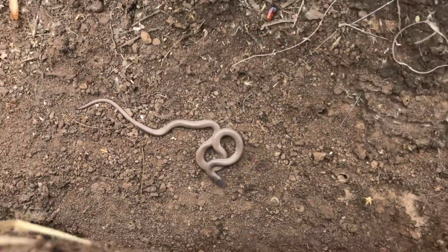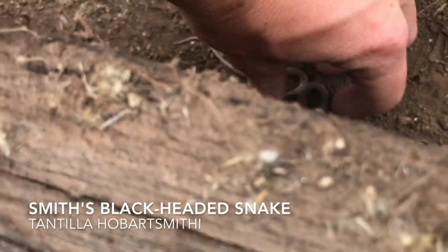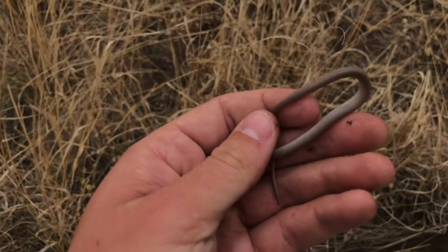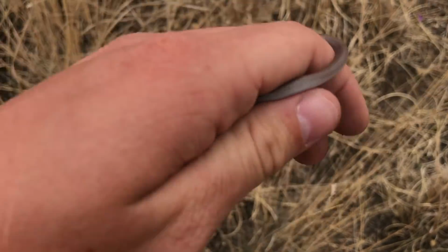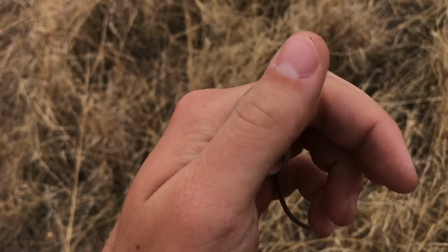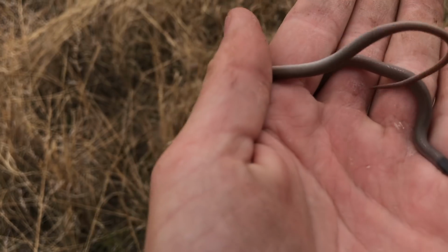Oh, a little black-headed snake. There we go. Grab this guy real quick. All right, this is a Smith's black-headed snake. They're decently common, actually. Yeah, this is a Smith's.